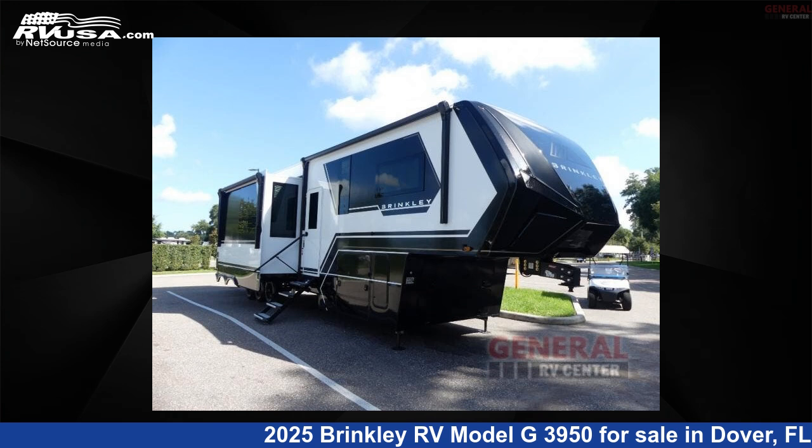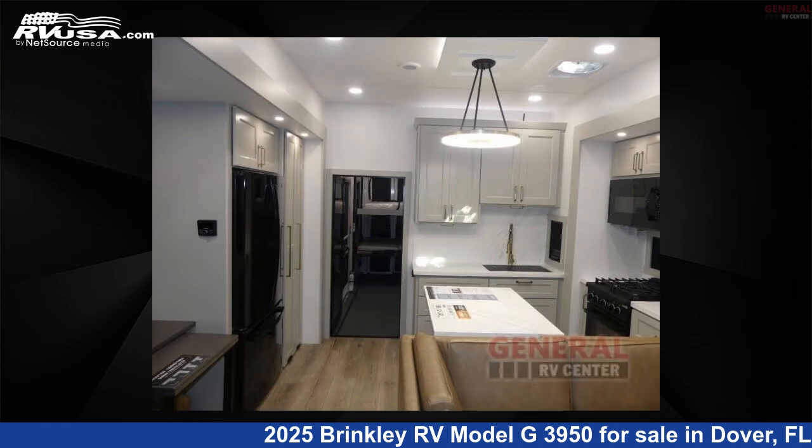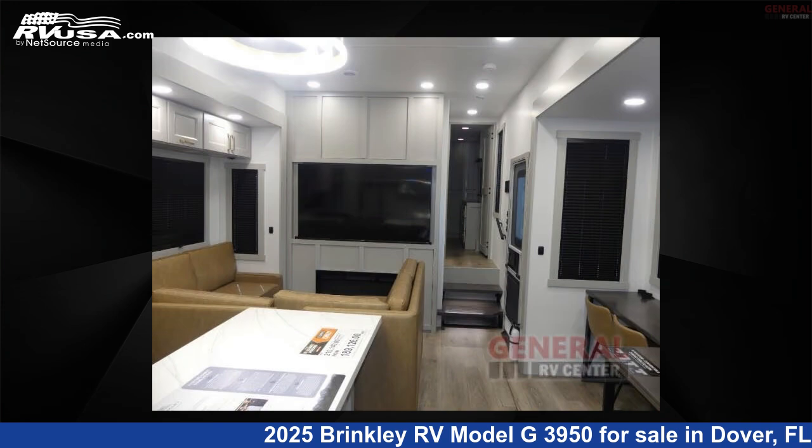This 2025 Brinkley RV Model G 3950 is a toy hauler RV. It is located in Dover, FL 33527 and is offered for sale by General RV Center.